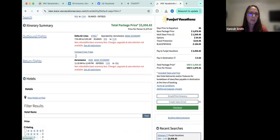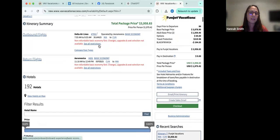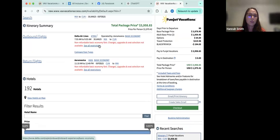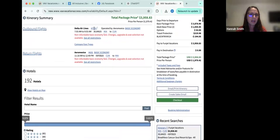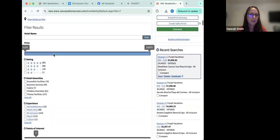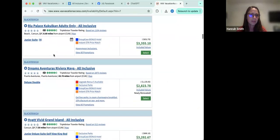It's a basic economy fare. My biggest thing with the flights on here is that a lot of clients want to be able to select seat assignments, so do keep an eye on that, because sometimes it's worth the upgrade from basic economy so you don't have to hope they get seat assignments at check-in. I'm probably going to adjust this up from basic economy, but you can keep that flight in there. Then we're going to go down and select the hotel option.